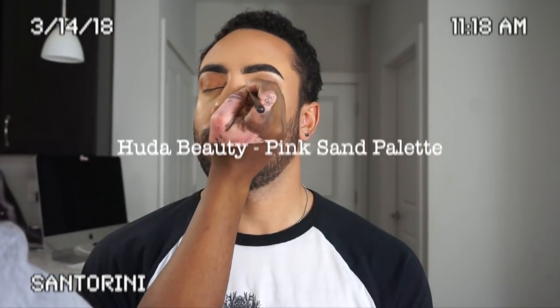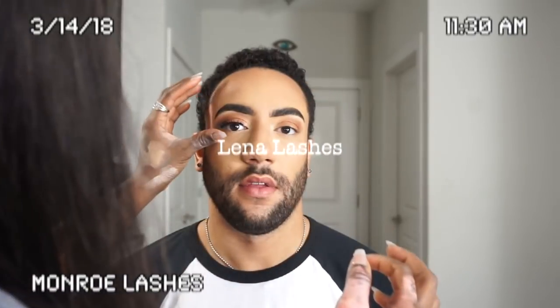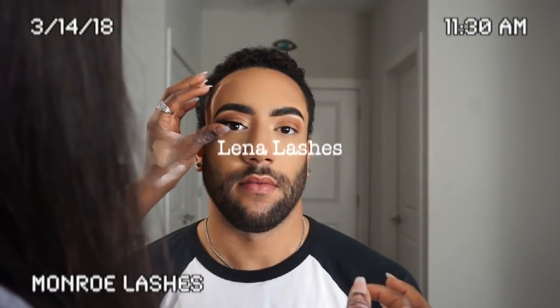The inner corner highlight is going to be the shade Santorini, and it's from the Pink Sand palette again. It's the lightest highlight palette, if you're wondering. So we're just using that white shade and putting that in the inner tear duct. And I'm using Lena Lashes Monroe lashes.